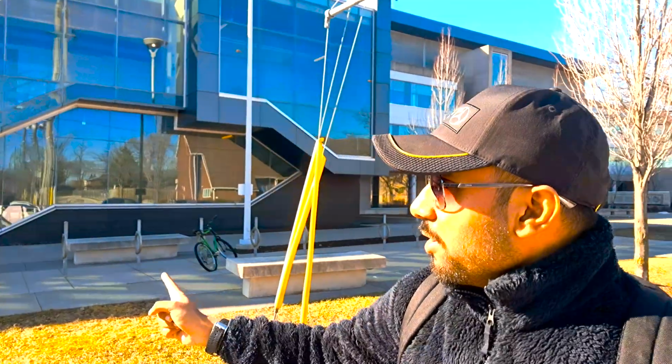Just beside me, this is the engineering building for the core engineering departments: mechanical, electrical, etc. I am at the sunset corner point where we can see everything around us. Everything around me is the campus.